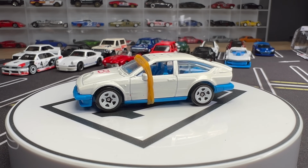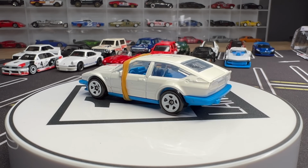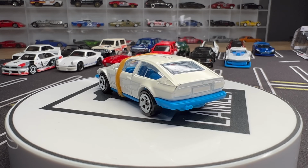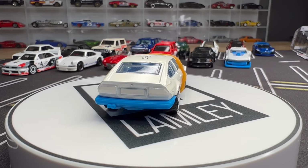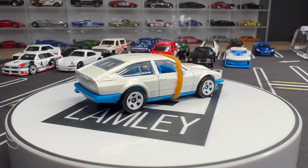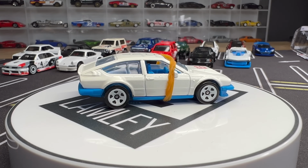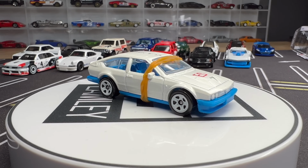You can see the taillights, everything else done. Interior-wise, I can probably pull this so you can take a look at it. It's kind of hard to see, but you can get a sense of how they've done this one. I have no idea what color it's going to be. I have no idea what wheels it's going to have on it, but you at least know what it's going to look like when it comes out.